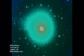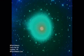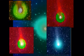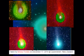But here's the telltale sign. The same way when I said ISON was breaking up before its close approach to the sun, I'm starting to see it here. Again, it's a new comet. They're trying to get more information on it. But look at the outer coma of this thing, how big it is. Now, that bright, you cannot tell me that that's a 5-kilometer inner nucleus.